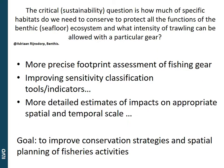To conclude and to come back to this more general question on how to manage fishery and to get to sustainable fishery activities and to have balance with our nature, we need to improve our footprint assessment of the fishing gears. We need to improve our sensitivity classification tools and indicators to get more detailed estimates of the impacts on appropriate spatial and temporal scales.